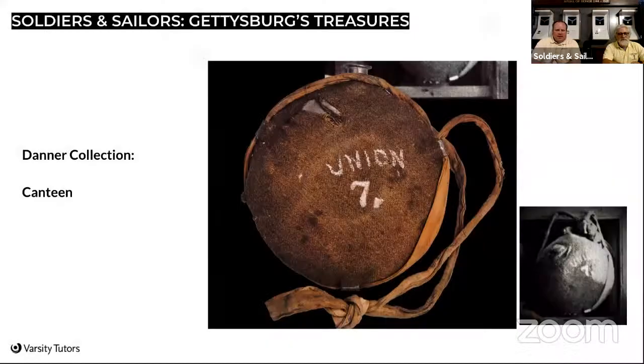There you get a real nice up close look at that Union number 7 and that rip on there. Compared to the bottom right, it's the exact same canteen. And that was the first kind of aha moment that led to all these other moments. And you mentioned people buying these things, we haven't confirmed exactly how they got from this shop to Soldiers and Sailors, but we feel pretty good that somebody along the way purchased them from Gettysburg, maybe somebody from Pittsburgh or with ties to the area here.